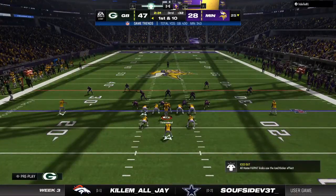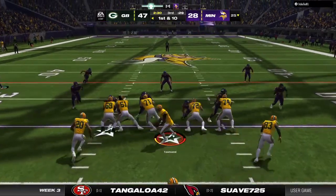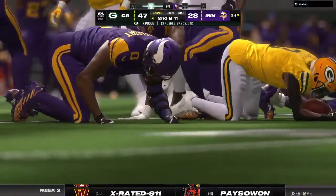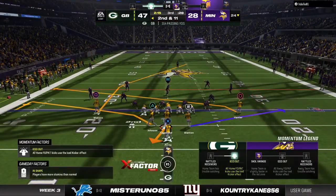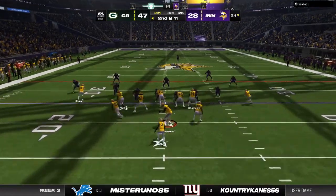About set to get this drive started. The Green Bay offense at the line, still operating with a comfortable lead despite the score a moment ago as they begin 1st and 10. And he is going to be stopped cold behind the line of scrimmage. Loss of a yard. Brings up 2nd and 11 at the 24-yard line.